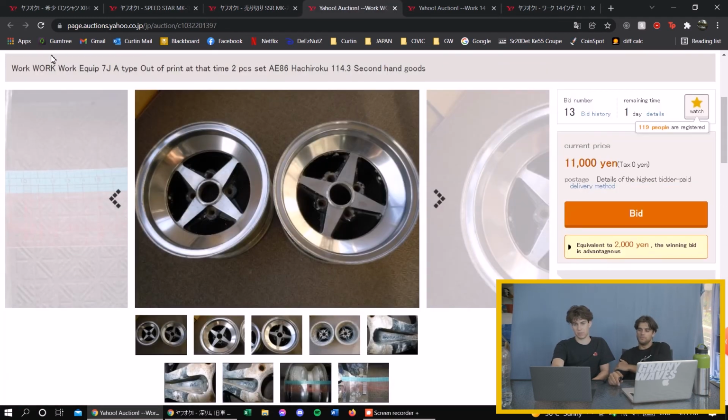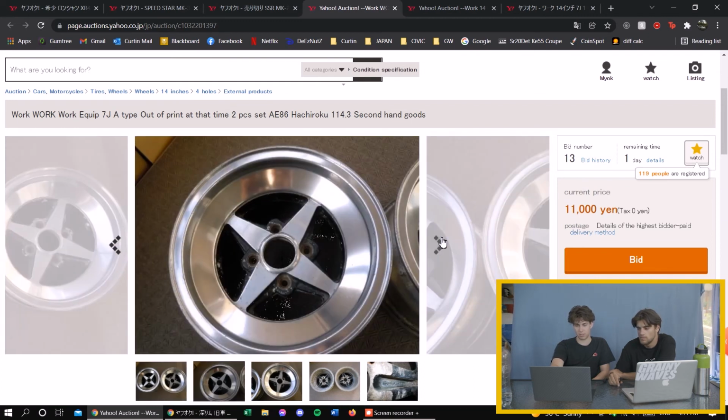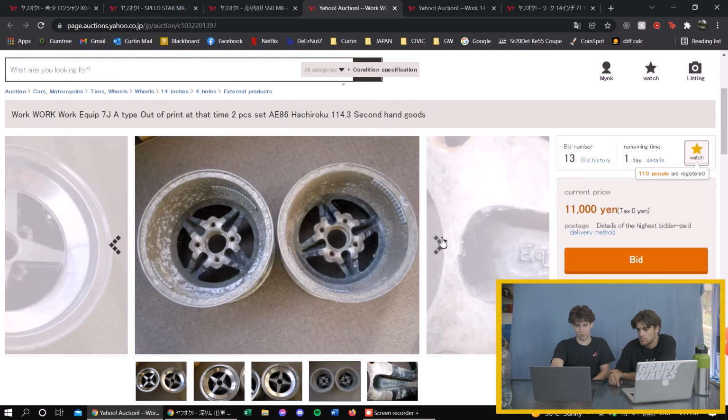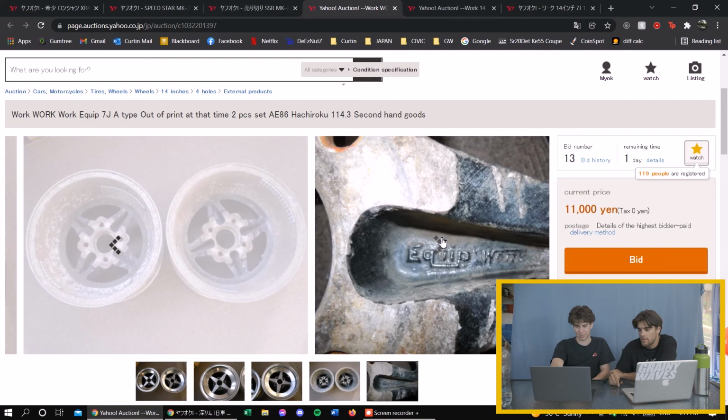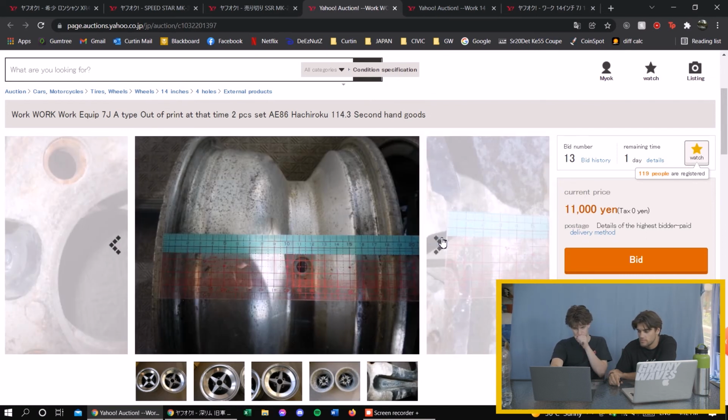Yeah, and then look, 14 by 7, Work Equip 01s. So monoblocks, 13 bids, 11,000 yen. Super clean. Doesn't look to be much curb rash. No. A bit of corrosion on the back, but you don't get a look at the back of the wheel on that one. But yeah, they look pretty solid.